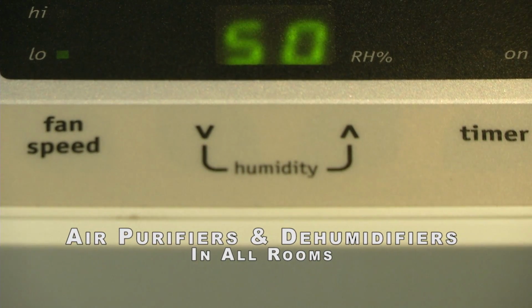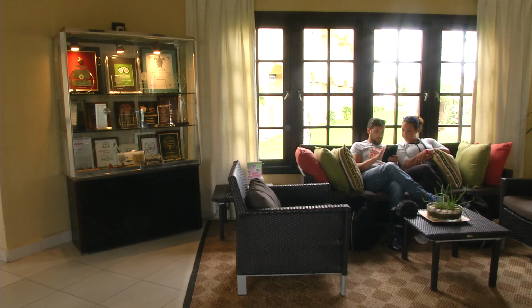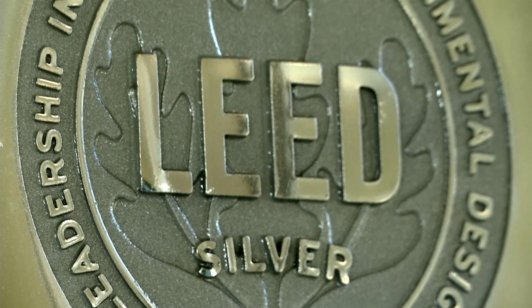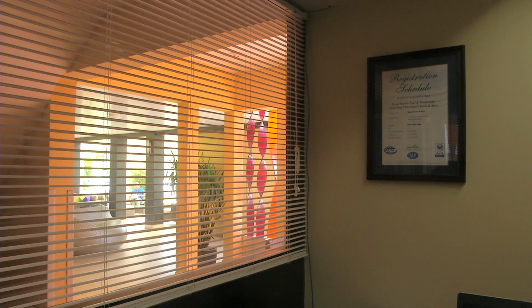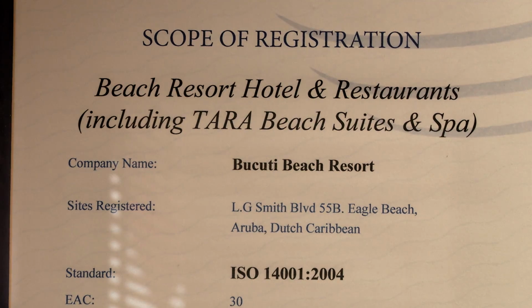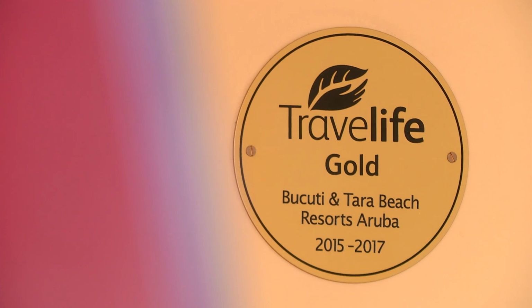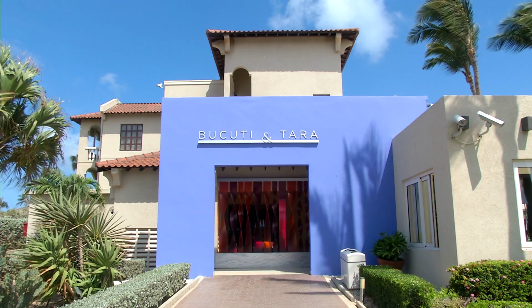We currently have 4 environmental certifications, our most recent one being LEED Silver. We are the first property in the Caribbean to have achieved this certification. Besides that, we also have ISO 14001, Green Globe, and Travel Life Gold. Each one individually covers a certain area that the other one doesn't. With our Green Globe, for example, it really encourages you to protect the local culture and to buy local products to stimulate your own local economy.